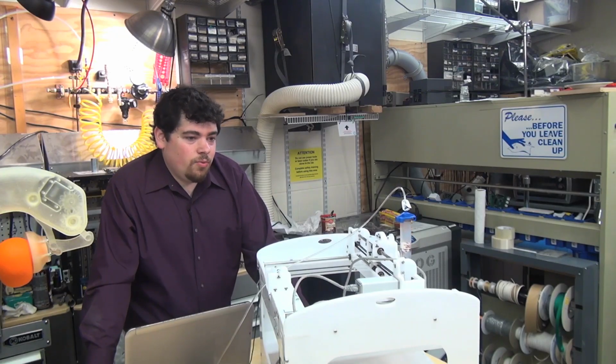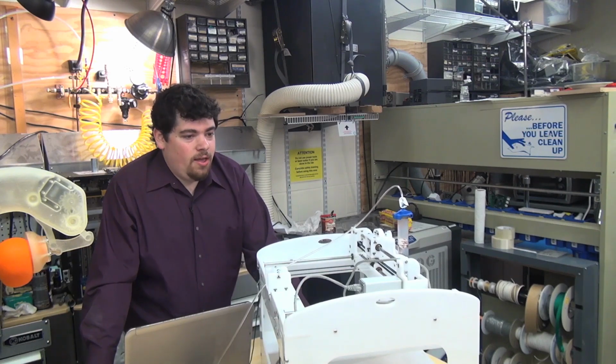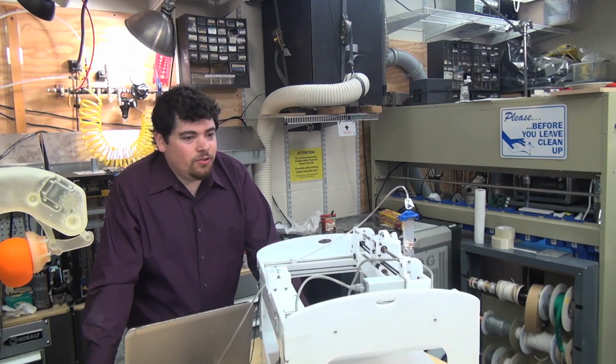So the real key with 3D printing is that it needs to start as a semi-liquid, so a batter or a dough or, I think the technical term is, emulsion.